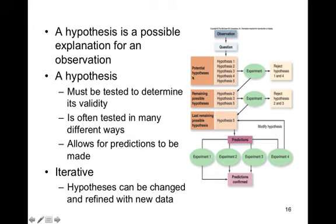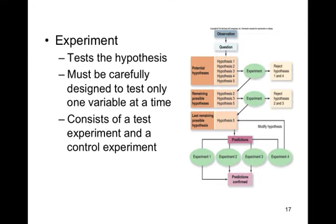So we use the predictions and we test the hypothesis. If the prediction is confirmed, then we're good to go. We've supported the hypothesis. However, if our predictions are not confirmed by the experiments, then we will refine the hypothesis and go through the whole process again. Experiments are used to test the hypothesis. They have to be carefully designed to test for only one variable at a time. So in the example of our car starting, we need to control for all the other variables.